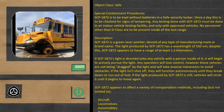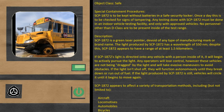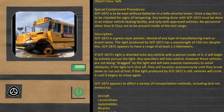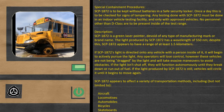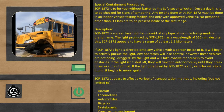Description: SCP-1872 is a green laser pointer devoid of any type of manufacturing mark or brand name. The light produced by SCP-1872 has a wavelength of 550 nanometers. Despite this, SCP-1872 appears to have a range of at least 1.5 kilometers.